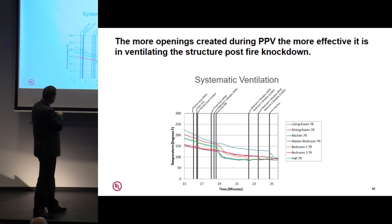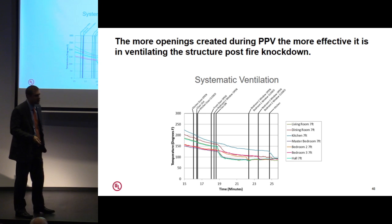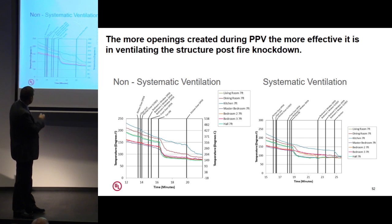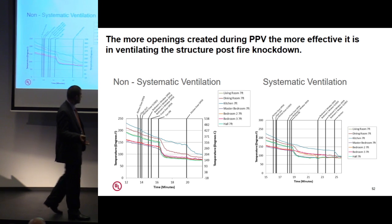As we look back here, as I systematically did it, it took somewhere around 6 minutes. It took a little bit longer to systematically ventilate it than it did to naturally ventilate it. So that would tell me, as I'm comparing these two, that if I opened as many windows as I could, I'd be able to remove smoke as efficiently as possible.